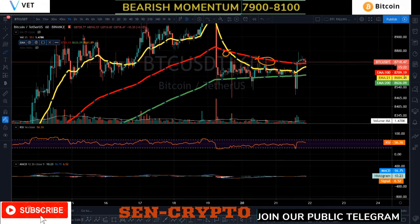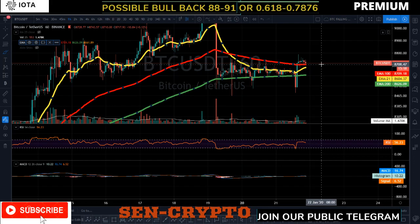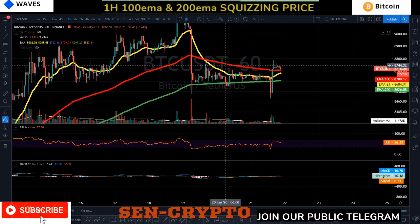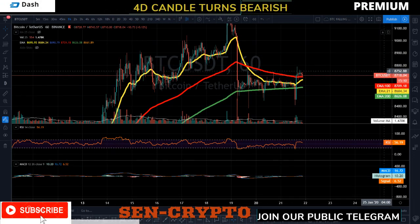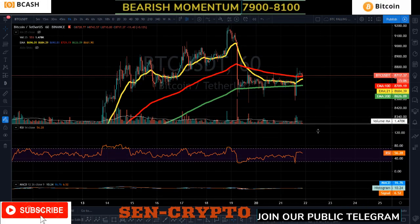You can see we closed below it strongly and got a very strong push to the upside. So now the hardest thing has been done, which is to escape this 100 EMA. Now we are trading above it, right? So the target we could be looking forward to on the upside is still the 88 to 9100 range.